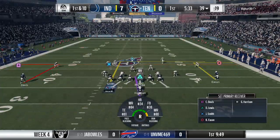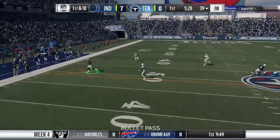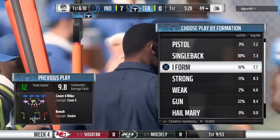And let's see if they want to get outside of the game plan we expect and try and be aggressive on their first series. And he is out of bounds on the other side of midfield. First down, Titans, gain of 12.